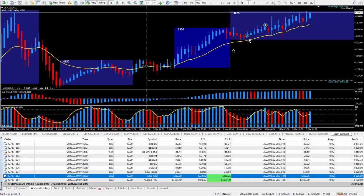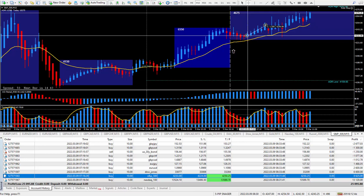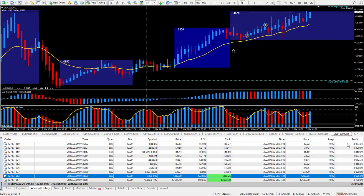Let's see, S&P 500, that's 170. Ignore the last digit, times $5 a pip, 170. That paid out exactly $8,625. Okay, let's move on to the last trade here.